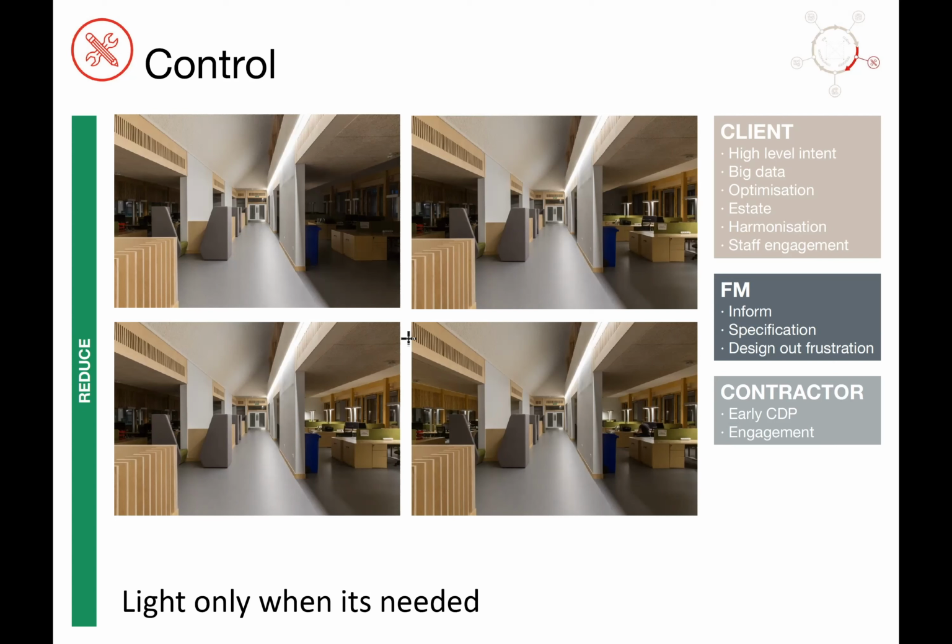And encouragingly, the new wireless systems seem to be much more intuitive and adaptable, and easier to commission, and easier to adapt day two in use. They also offer the promise of greater user interaction and flexibility. They also have the opportunity to provide data, which is a really big plus for our clients, because that allows optimization of a project, but also of a wider estate. It also provides data for the staff to understand what the building is doing, and it's a real way of engaging your staff in the story.